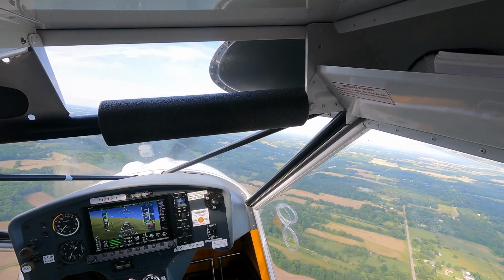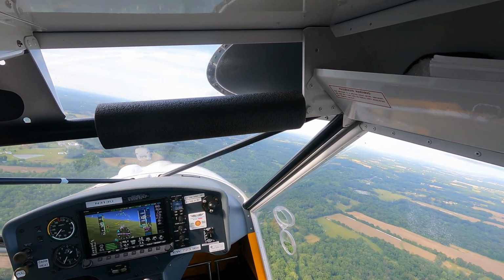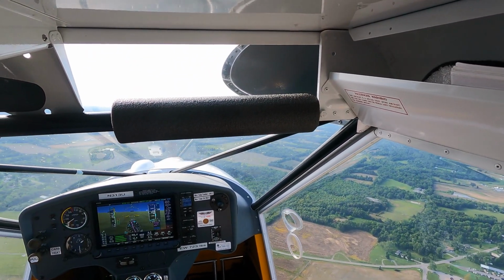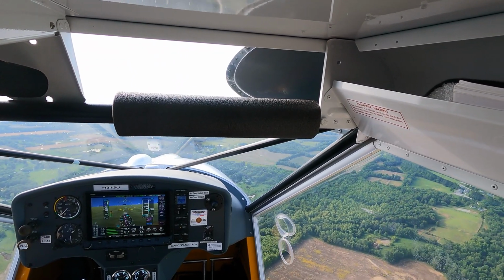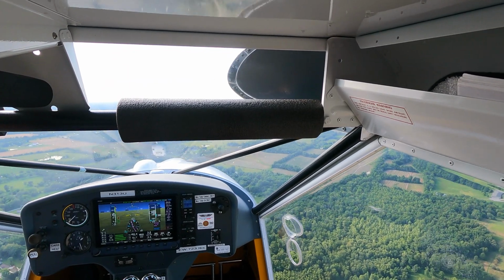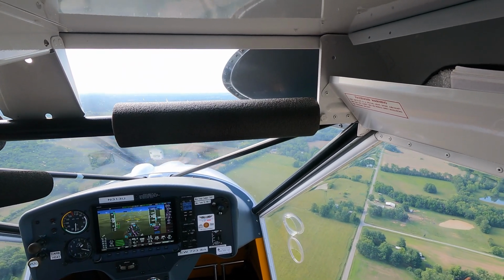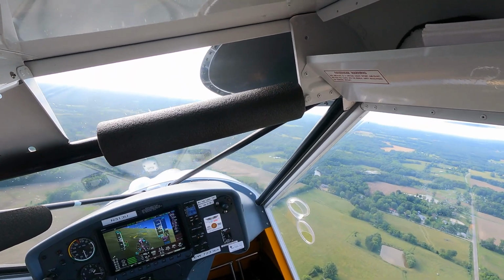Mount Vernon traffic, Aeroprakt 675 uniform is turning final runway 15, Mount Vernon. Mount Vernon traffic, Aeroprakt 313 uniform left downwind midfield, runway 15, touch and go, traffic on final in sight, Mount Vernon. And Mount Vernon traffic, Aeroprakt 313 uniform, turning left base 15, touch and go, Mount Vernon.